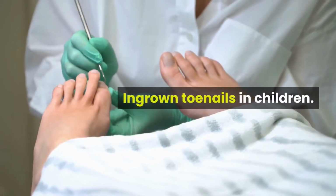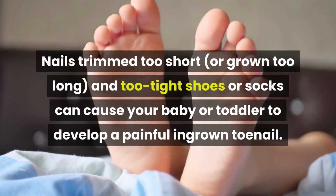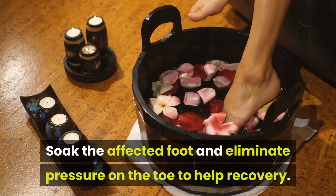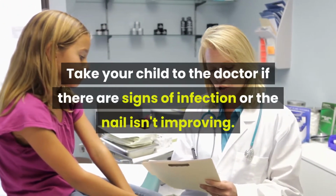Okay, let's begin. Ingrown toenails in children. Nails trimmed too short, or grown too long, and too tight shoes or socks can cause your baby or toddler to develop a painful ingrown toenail. Soak the affected foot and eliminate pressure on the toe to help recovery. Take your child to the doctor if there are signs of infection or the nail isn't improving.